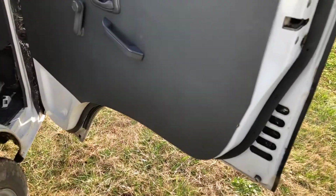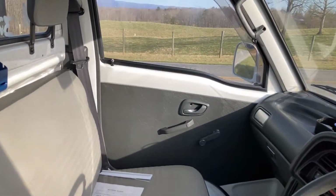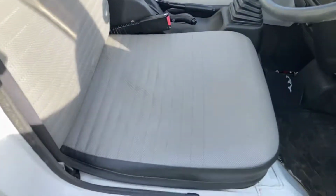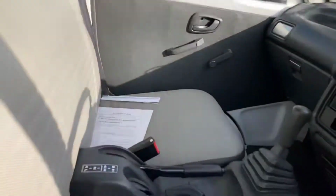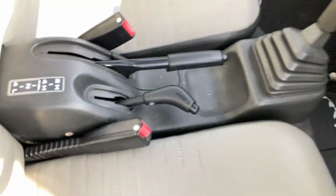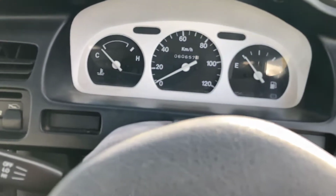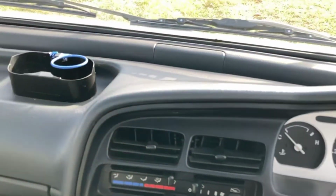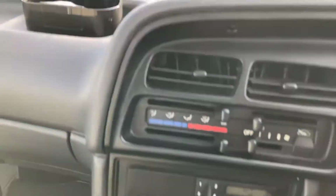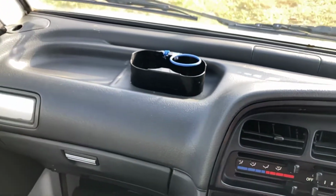The door panel on the driver's side looks perfect. The door panel on the passenger side looks perfect. The seats are perfect. No tears in the seats. So whoever had this took really good care of his truck. You can see here the console looks really good. That looks good. Not the best focus, but everything looks really clean. All right, let's take this for a drive.